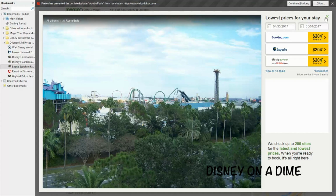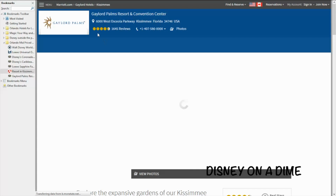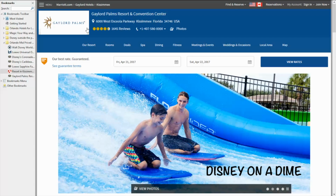Okay, so we've looked at a Universal property, we've looked at a Disney property. Now it would only be fair to look at something off property. So we're going to look at a resort we have stayed at before, and a brand I've stayed at a few times, the Gaylord. This is the Gaylord Palms in Orlando. And you stayed there for work. Yeah, I stayed at. There's also a Gaylord in Dallas.